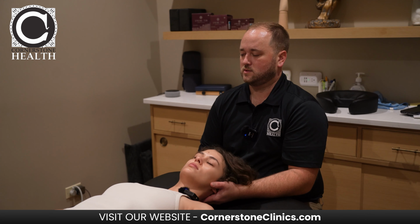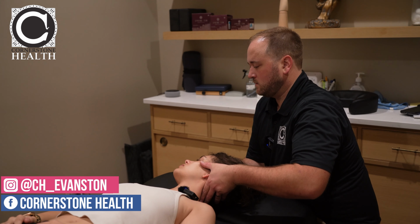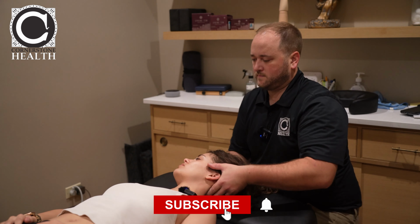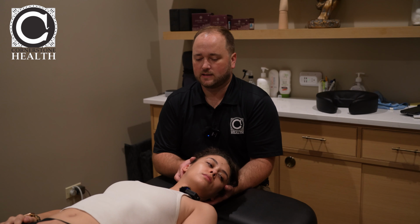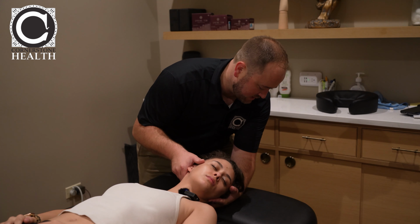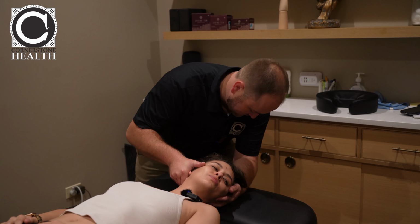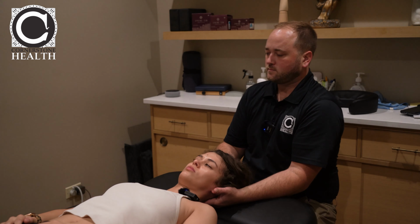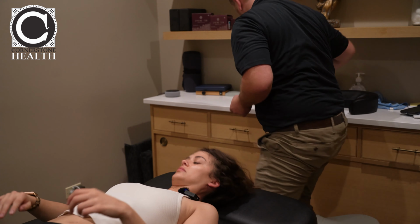Let's have you just let the head rest into my hand. We're gonna use our first few adjustments here. Let the head just drop into my hand. One more spot here. Think of this bottom part of your neck just falling down towards the table. Take a breath in, and again, let everything just kind of fall and relax. Look a little further to the left. Okay, let's have you lay face down now.